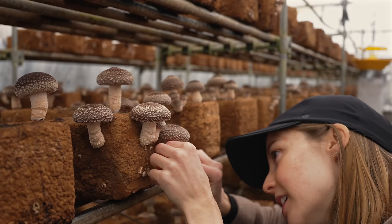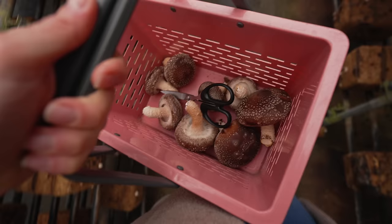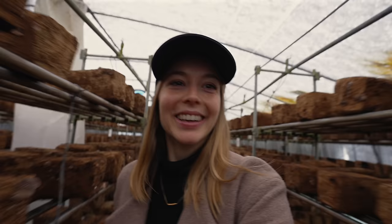I was expecting to soar away. No, that was very easy. How cute! My first mushroom. So cool!